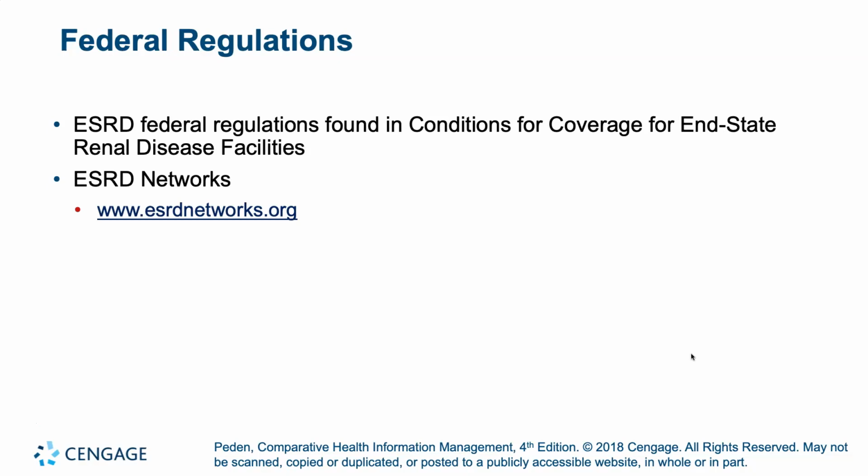So where can you find these regs in conditions of participation? They are here. You can go to the federal regs and put in ESRD, federal regulations. You can Google it, and that will give that to you. And then ESRD Networks has quite a bit of information as well.